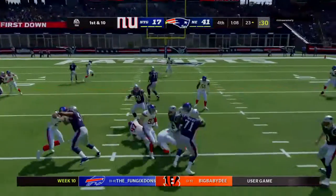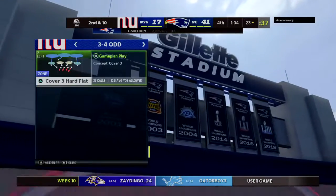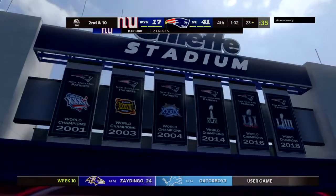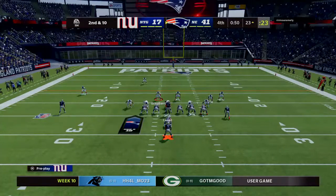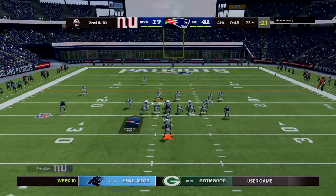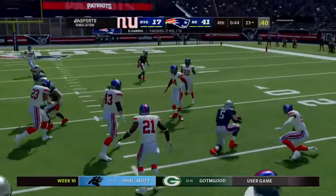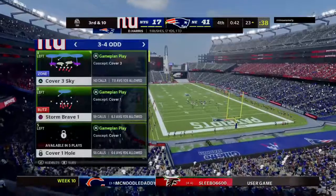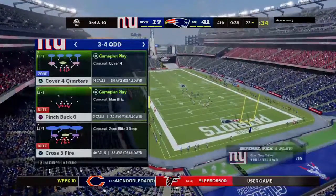They'll try and run some clock here as they keep it on the ground. And he's going to be met at the line of scrimmage and taken down. Officially no gain on the play, and it's 2nd down. They hand this off to Harris. And here's another tackle made at the line. So they're converging well on the football now. Back-to-back stops make it 3rd and 10.